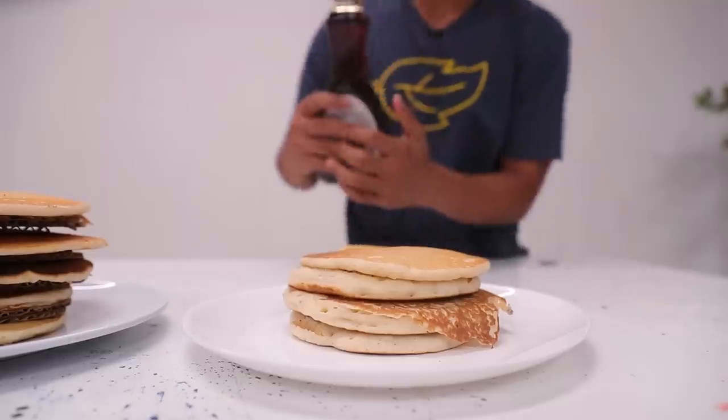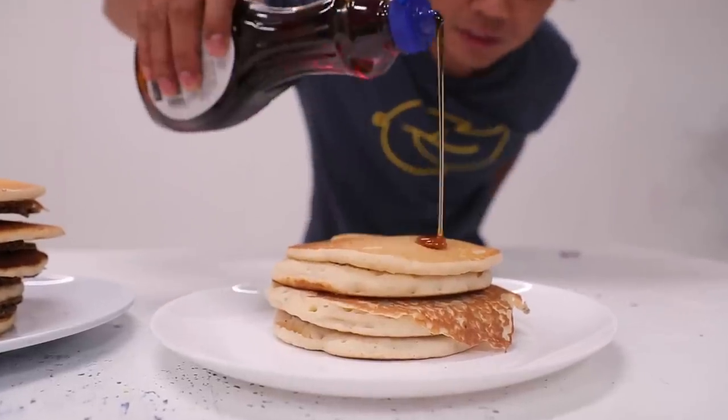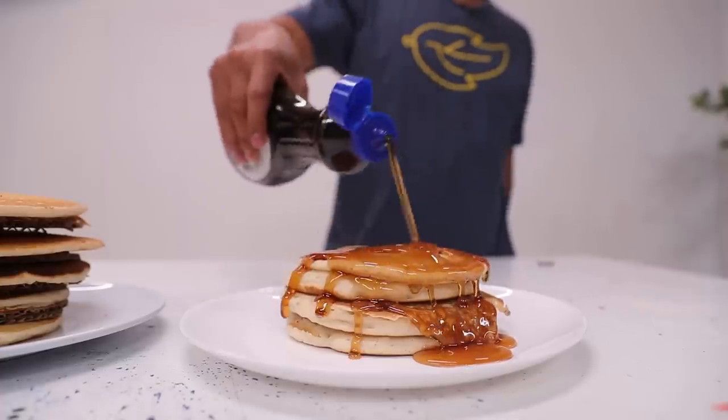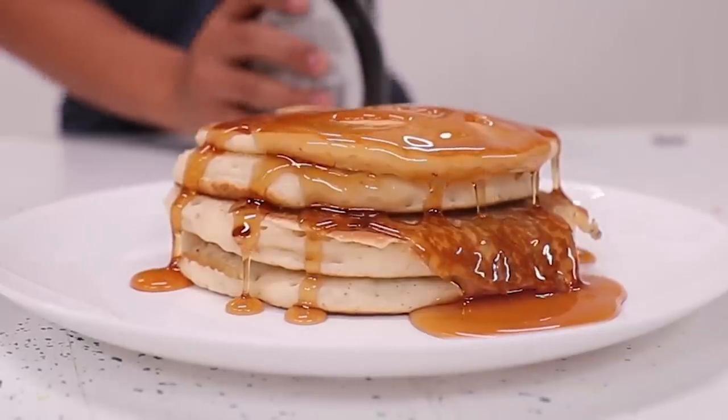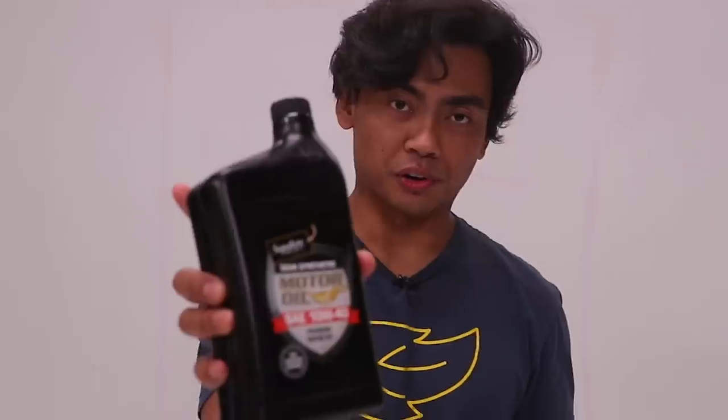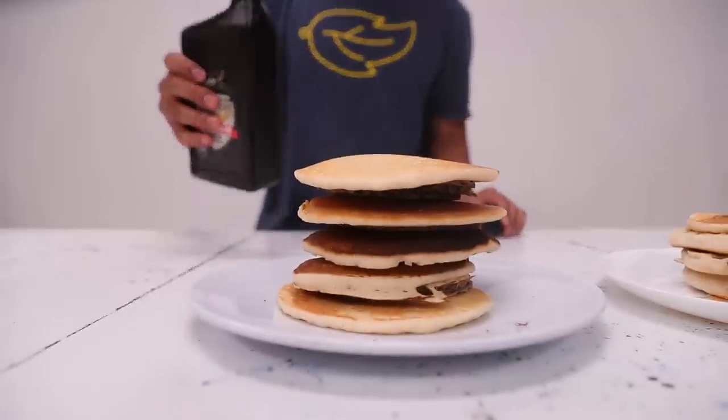We're not done yet. What is a pancake without syrup? There we go. I mean, I guess it doesn't look that bad, honestly, right? But, of course, we gotta fake it. So what advertisers use, they use motor oil because, I don't know, I guess it looks better on camera. Let's see if that actually looks good.